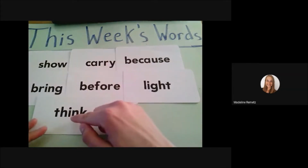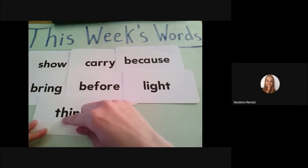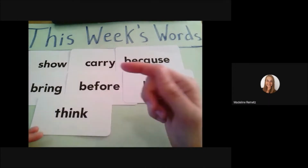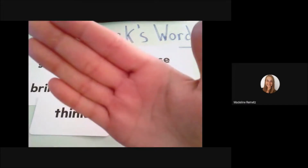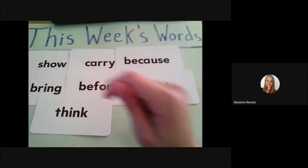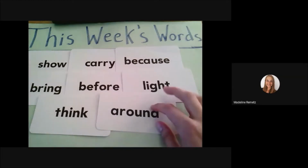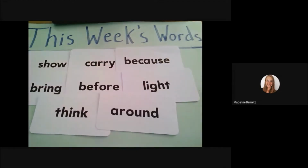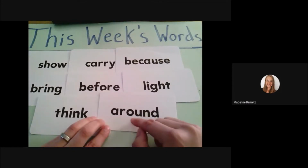Here we have an ending blend, nk, nk, nk, and we have a digraph to start, th. When you're reading, make sure you put your hand in front of your mouth and breathe out. If you're getting air on your hands, that means this th is a digraph. Think. And lastly, oh my gosh, we've never had so many words before. It's a round.